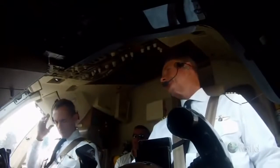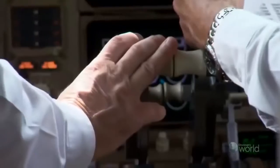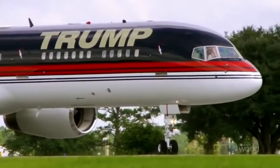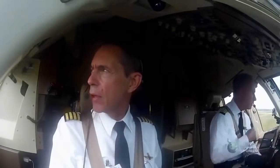All right, we're ready to taxi. That's what Mr. Trump has hired me for, is not only to fly the airplane, but also to make sure that all of that planning is done correctly and to make sure that everything is in place before we depart. Clear on right, John.